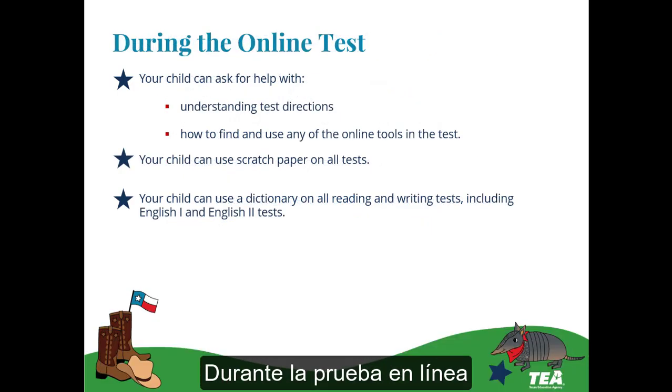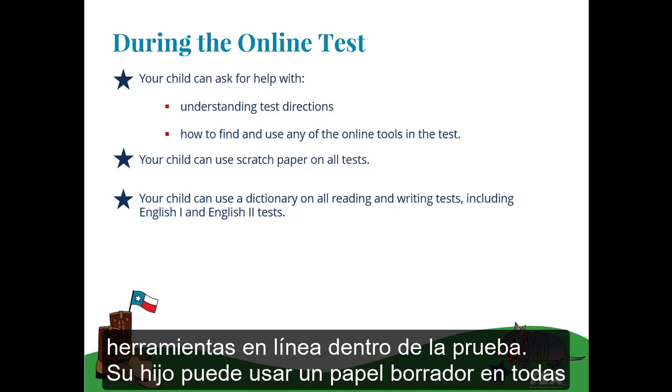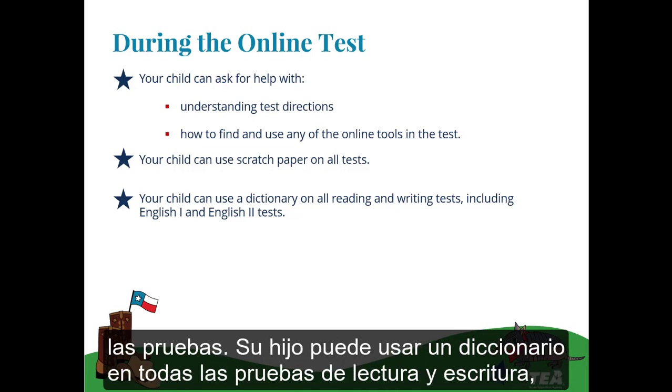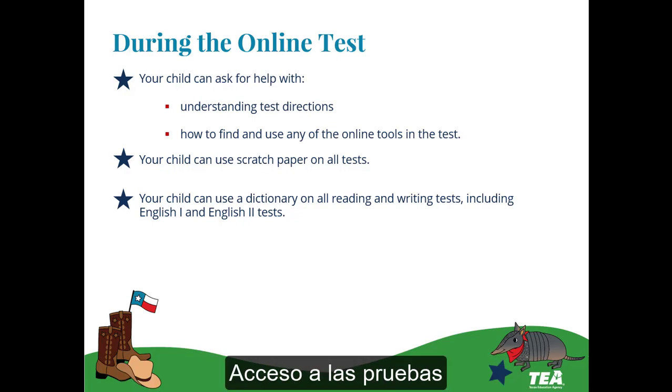During the online test, your child can ask for help with understanding test directions, how to find and use any of the online tools in the test. Your child can use scratch paper on all tests. And your child can use a dictionary on all reading and writing tests, including English 1 and English 2 tests.